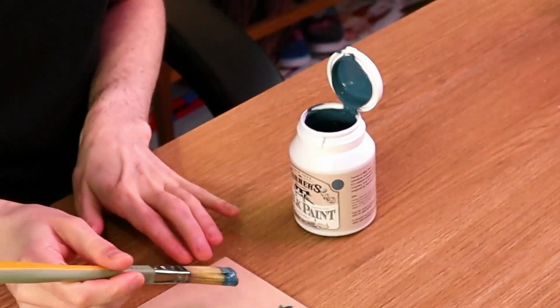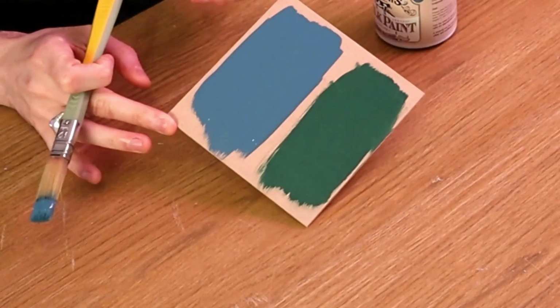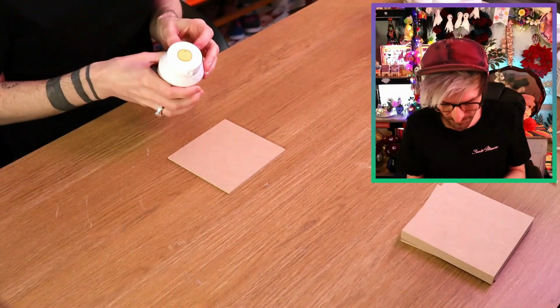Right, time for some greyish blue, I think. Ooh. This is a nice colour. I think this one's my favourite colour so far, actually. I would definitely have a room painted that colour. That's so nice. Time for some yellow.